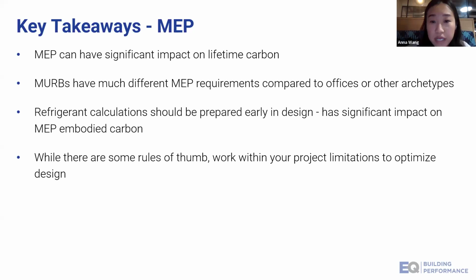So what are our key takeaways from MEP? MEP are orders of magnitude different between different mechanical system types. So really be careful and consider MEP early on in your project. Again, while not currently accounted for in most LCAs, replacement of MEP equipment may account for somewhere between 30 to 60% of the impact on a MURB.